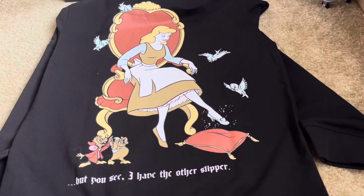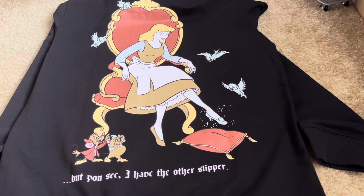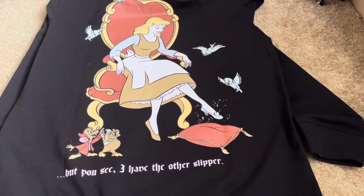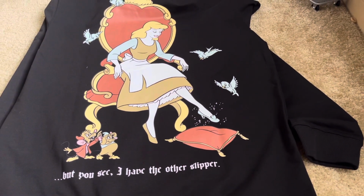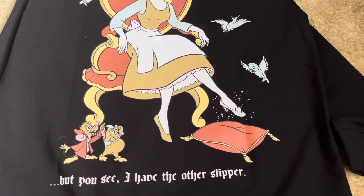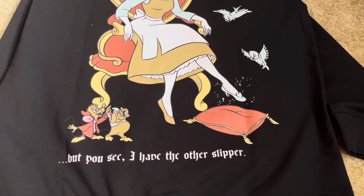Another thing about this long sleeve sweater, that's what I'm going to call it, is if you decide to buy it in the store, make sure you look. I was told that the ink was running on a few of them, on the apron part. I believe that's the part it was running on. So if you all decide to go in store, make sure you look for any ink that's running. If you ordered online, I'm hoping that yours comes in great condition, that way you don't have to send it back.